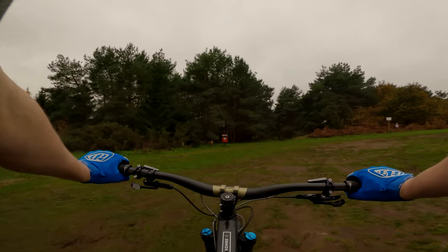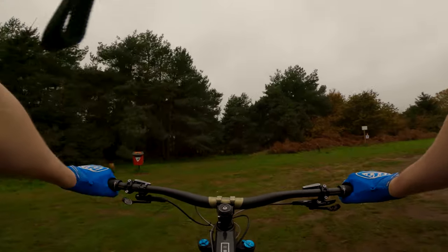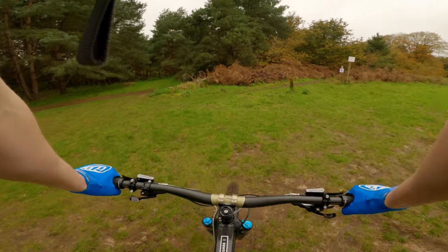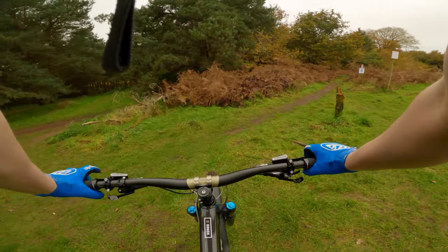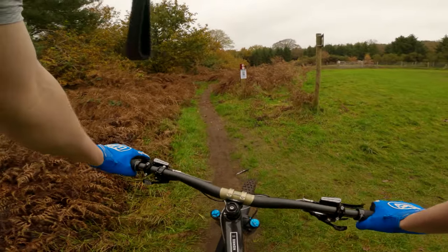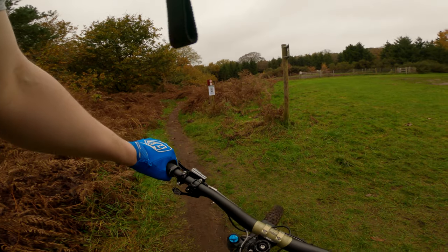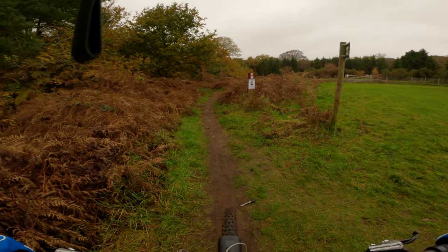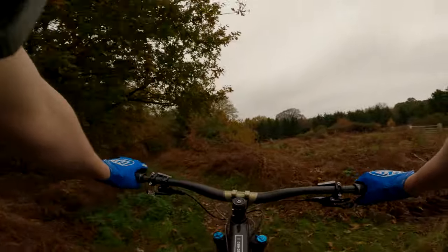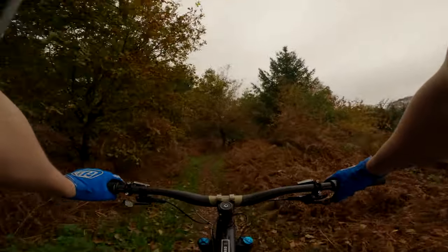Bit of a local one today. Obviously we're currently in lockdown. The weather is crap every single day, pretty much. It's quite mild at about 13 degrees, but yeah, overcast, spitting with rain, and probably muddy. So yeah, this is gonna be a pretty chilled one. This is actually a bike trail.